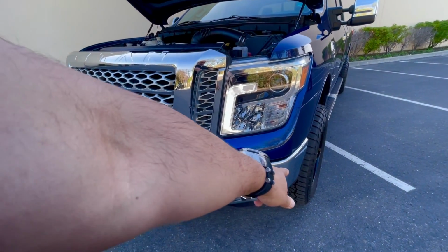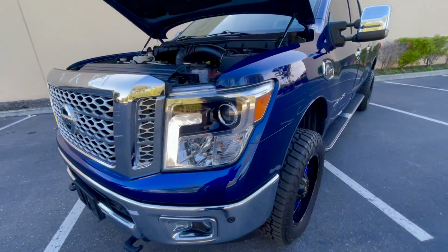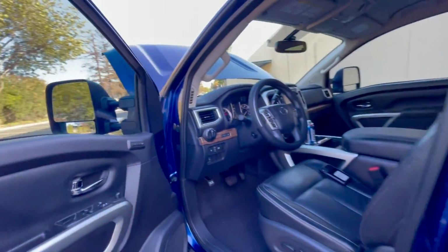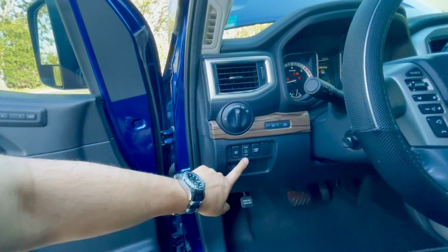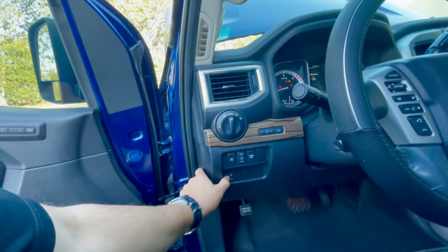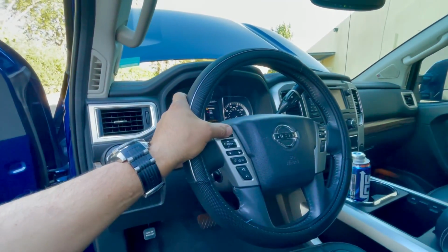Really good condition over here. It's got the park distance control, tow hooks, nice LED lighting. Again, that super beautiful blue. And look at that. You don't see that every day. That is worth its weight in gold right there. Really nice dash. Nice clocks in here. Check that out. Cargo lamp, fog lights, auto lights on and off. Your dimmer. All the steering wheel controls right here. You've got everything at your fingertips, literally. Really nice.